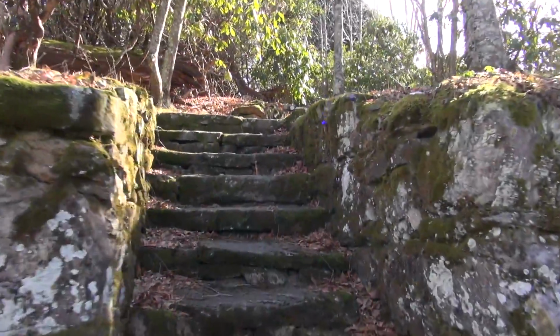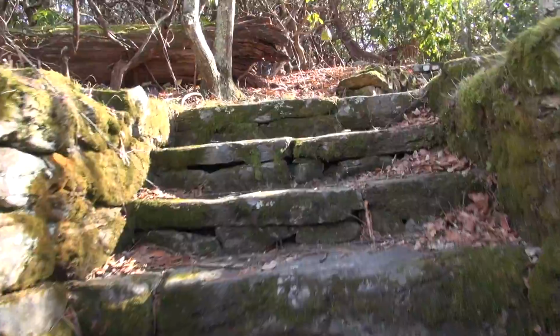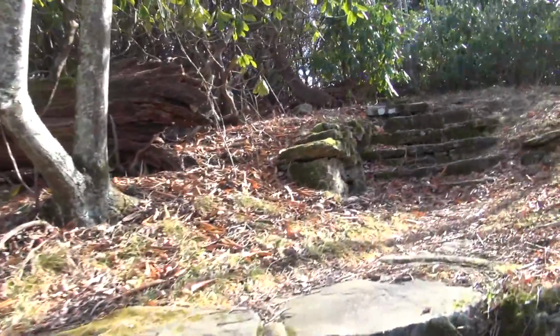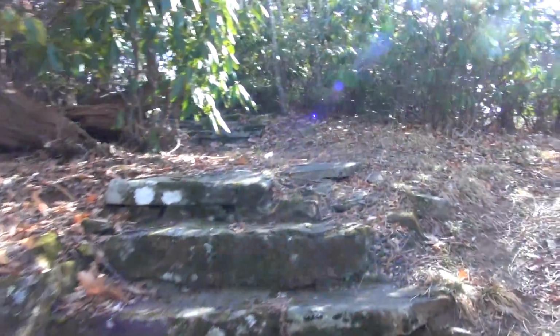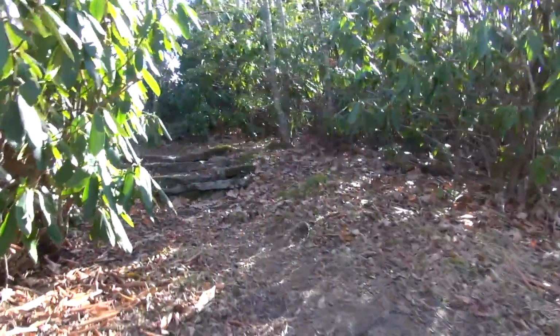This thing was demolished in the 60s, so it's been torn down longer than I've been alive, early 60s.